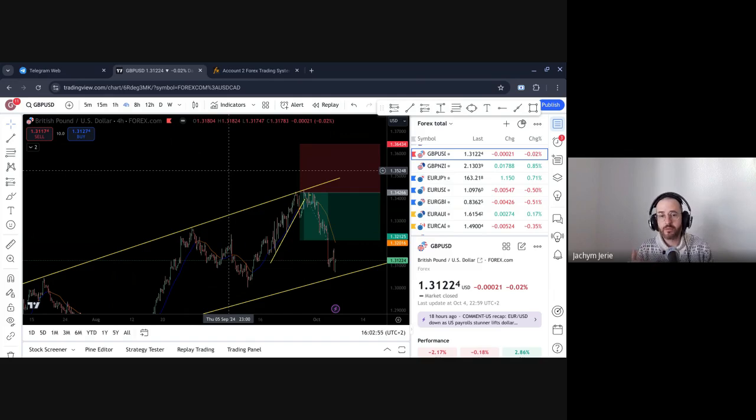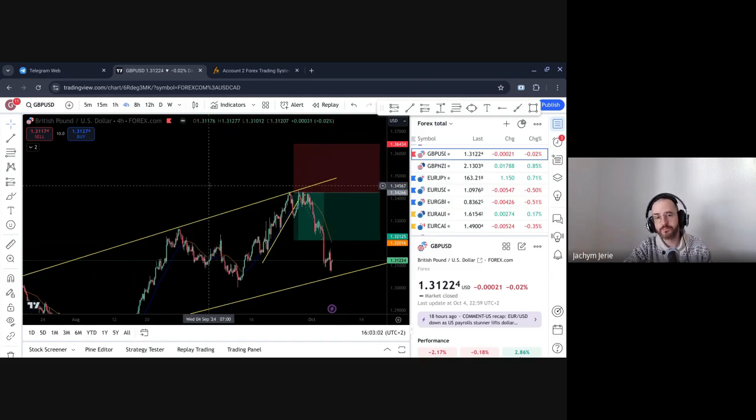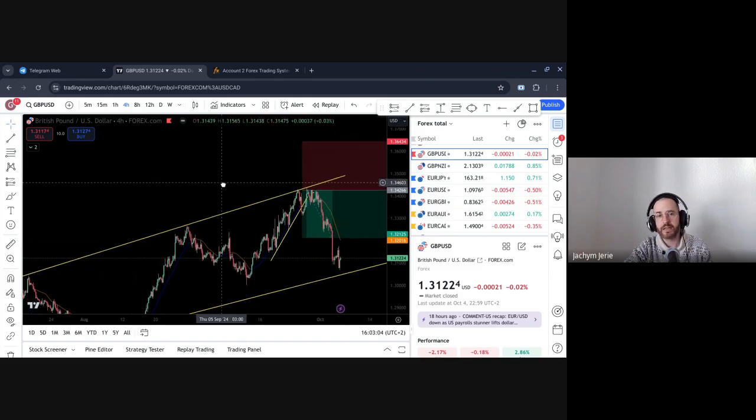Because some of them won't be able to psychologically handle it if they risk a higher amount. But you're not going to make a lot of money without some kind of dynamic risk management. At least this is how I view it. This is how I've seen some of the traders I look up to handle it as well. You can let me know in the comments whether you agree with it or not.